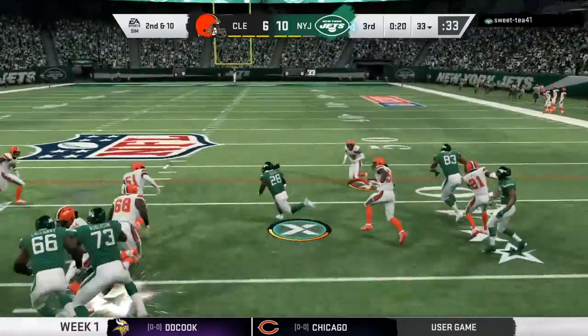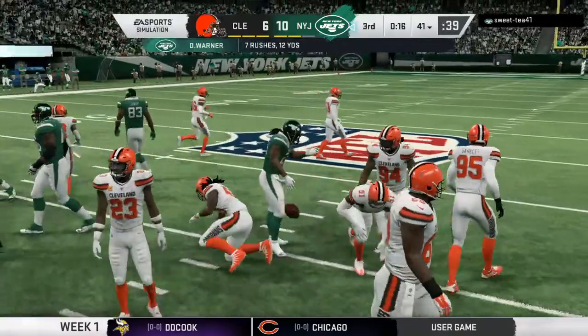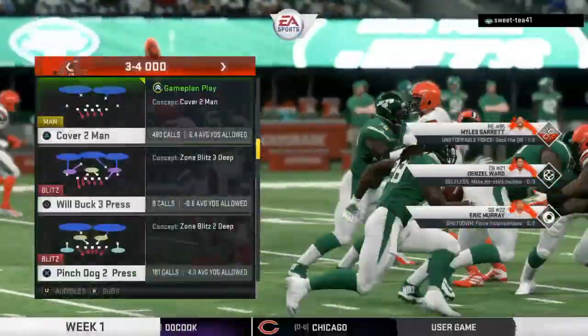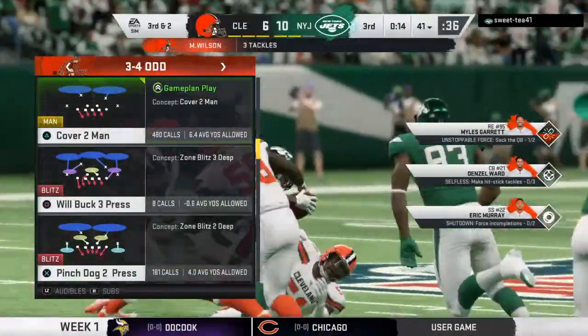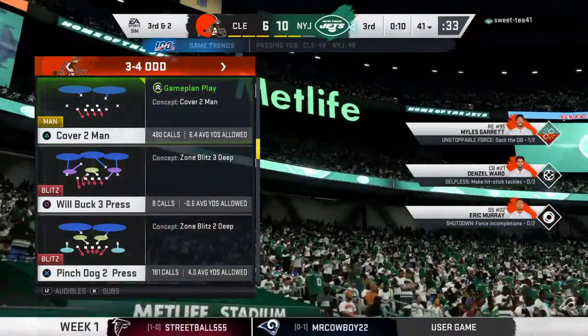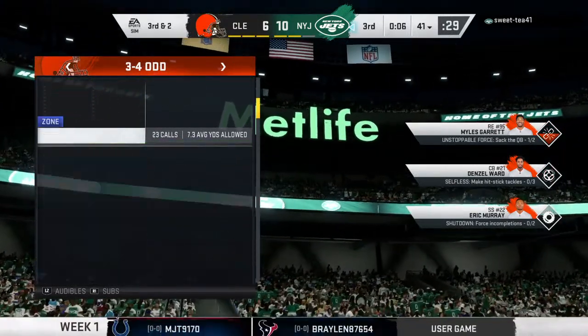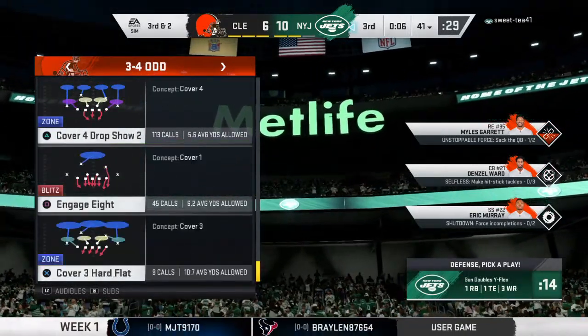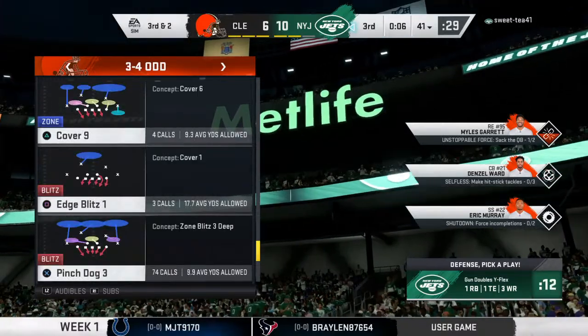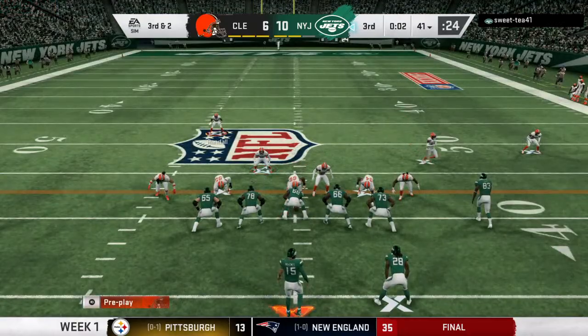On 2nd down, it's Warner. A nice job to get 8 there after the incompletion, and now they'll look at a 3rd and 2 coming up. Wilson on the tackle. Easy work. It's coming again. Brings up 3rd and 2.